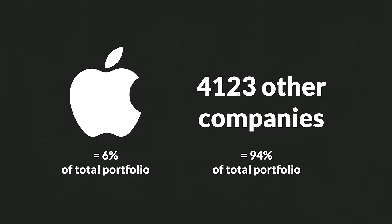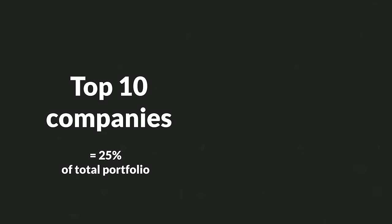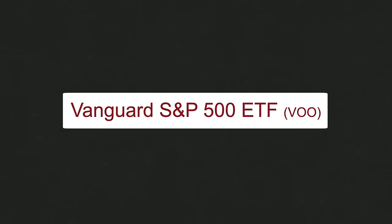So even though there's over 4,000 companies covered within VTI, because Apple's the biggest, it accounts for about 6% of the total portfolio. And then if we look at the top 10 biggest companies, they account for over 25% of all of VTI. And the remaining 4,114, they account for 75%. Now, because of the way that they're weighting this portfolio, it actually makes VTI super similar to another ETF that we want to talk about, and that's VOO, so that's the Vanguard S&P 500 ETF.